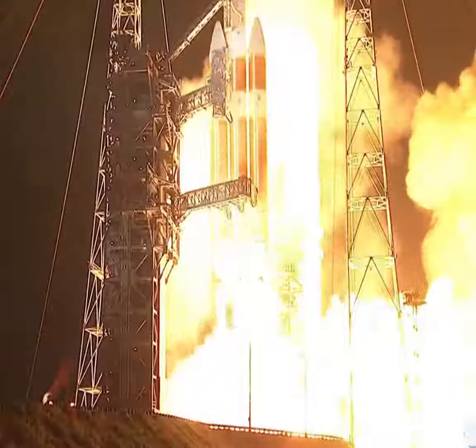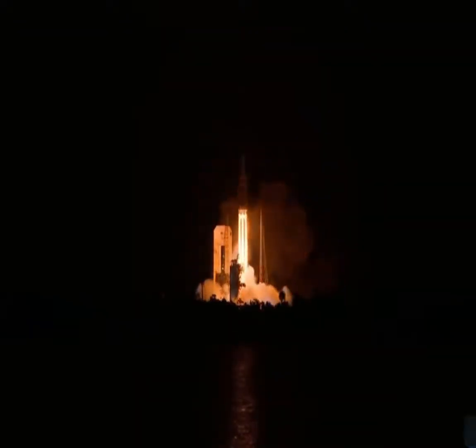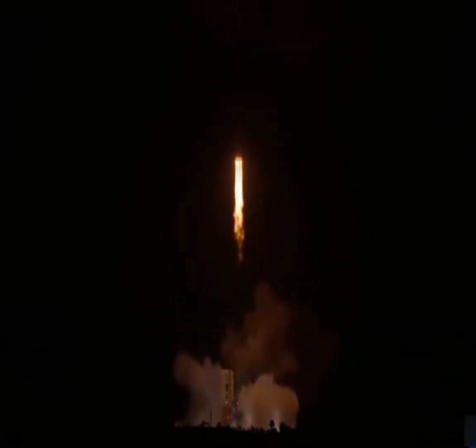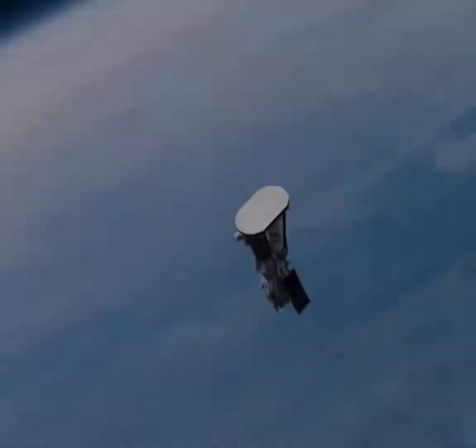Liftoff of the mighty Delta IV Heavy rocket with NASA's Parker Solar Probe, a daring mission to shed light on the mysteries of our closest star, the Sun. On August the 11th, 2018, NASA launched the Parker Solar Probe, which will be the first ever mission to touch the Sun. The probe, about the size of a small car, will travel directly into the Sun's atmosphere, about 4 million miles from the surface.